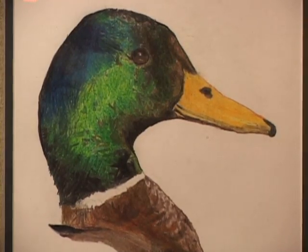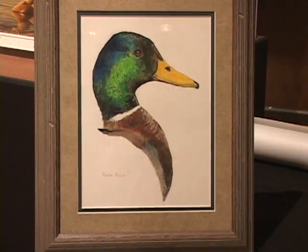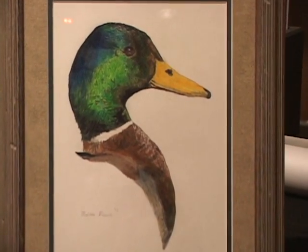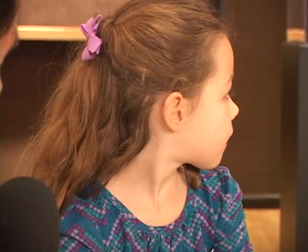How long did it take you to draw those? Well, the mallard head over there, that took me about 4 days to complete. 4 days only? Oh, that's pretty good. And I worked like 5 hours a day on the mallard. Oh, well, you had a good work day. What about the other one? What kind of duck is that?